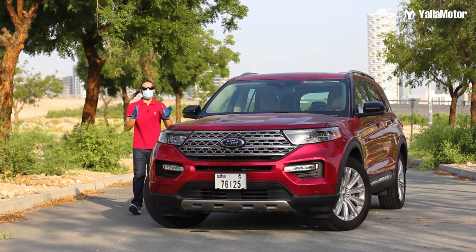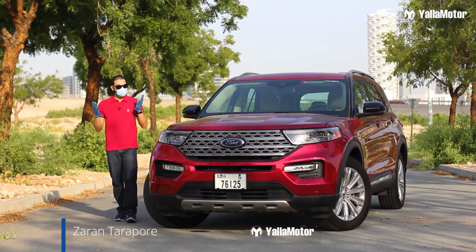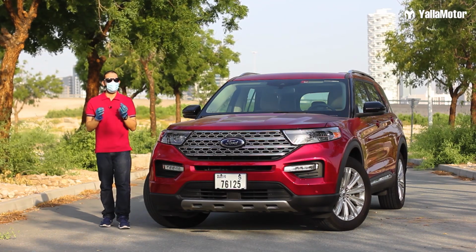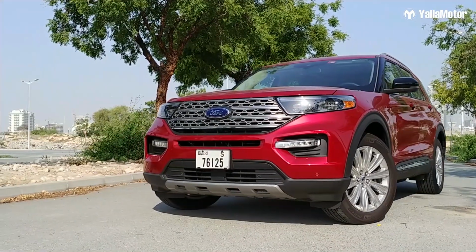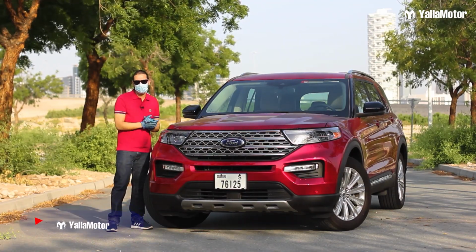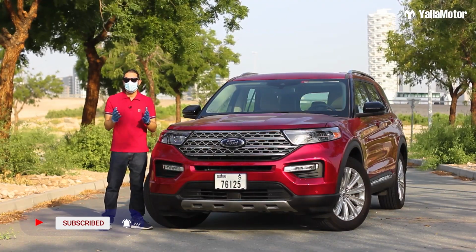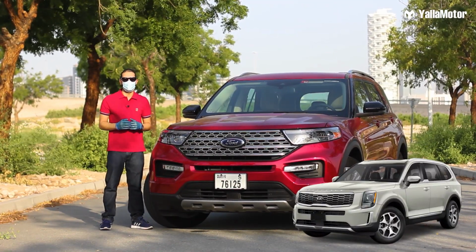This is the all-new Ford Explorer, a full-size family SUV that has been around since 1991 and become somewhat of a cash cow for the American manufacturer, with new sheet metal and glass, new engine options, new transmission, and plenty of more upgrades. Let's see if this new model has what it takes to be better than the aging Honda Pilot and the tech-savvy Kia Telluride.